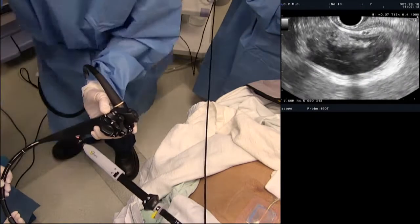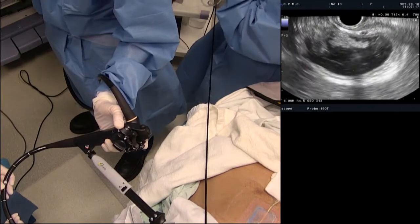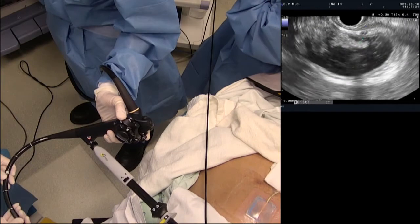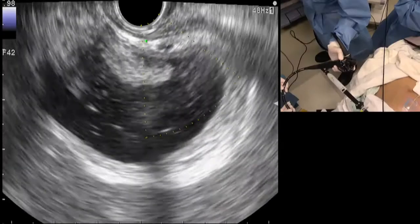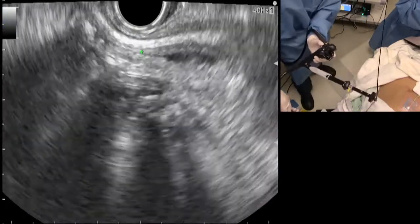All right, so now we've got one structure there, and we just want to make sure whether that's a vessel. It looks like it is a vessel, so we want to avoid that. So I'm looking at this right here. So we want to avoid that. There's a blood vessel. So we want to kind of come here if possible. All right, now I'm just going to do some fine-tuning, move back and forth.